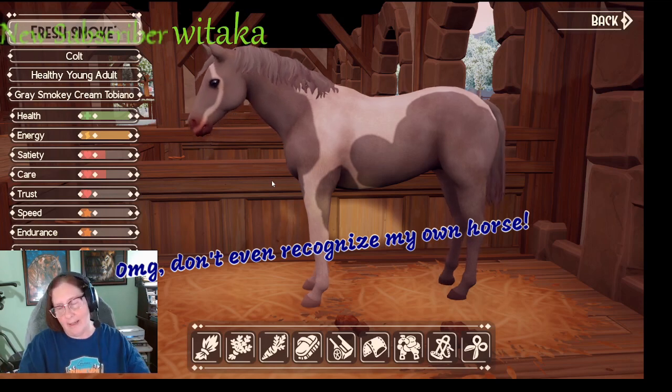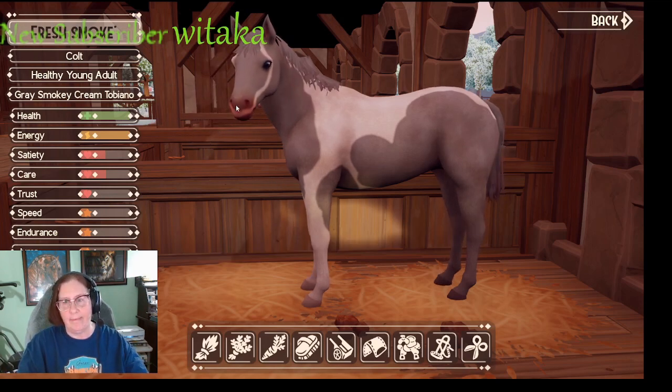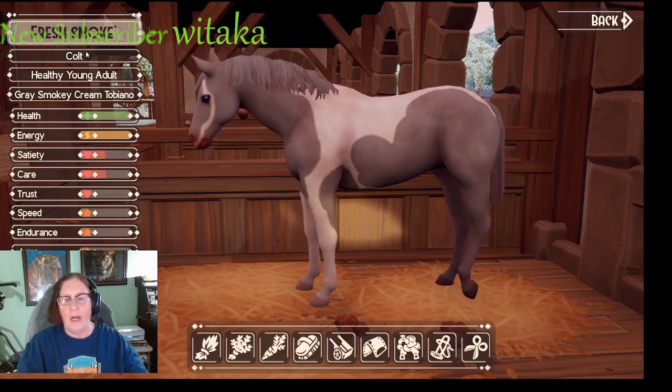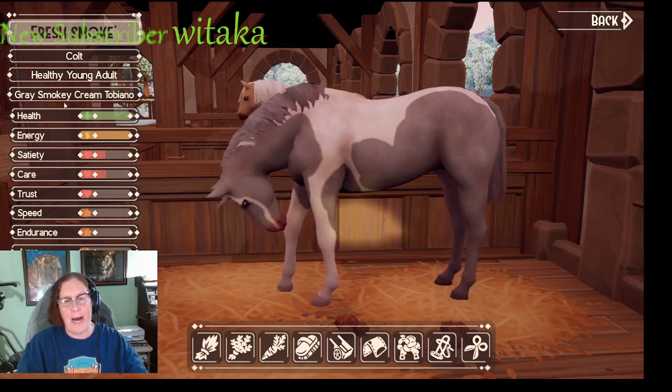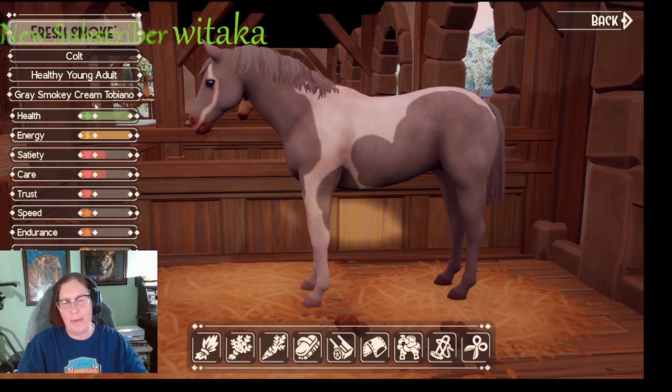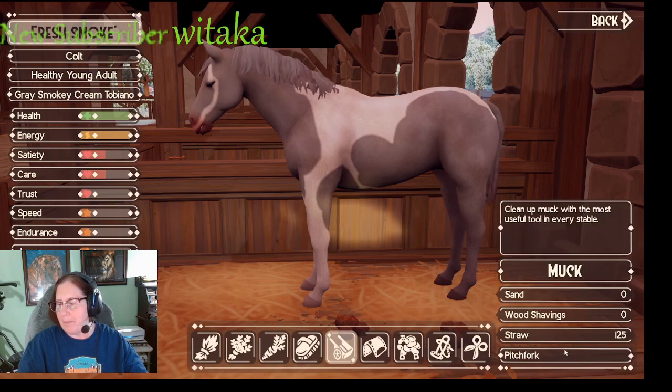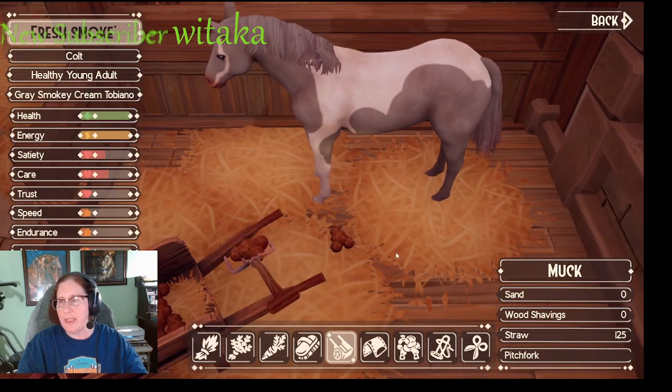Actually, this is one that I bred that grew up. And yes, I know you're totally adorable with that weird stripe. I did mark him as sale, but I'm kind of thinking maybe I could breed him and see what we get. He's got low stats. I could train him up a little bit. But yeah, he's pretty cute.